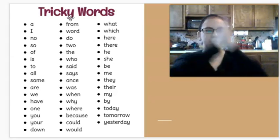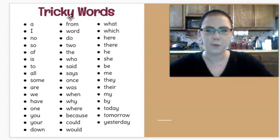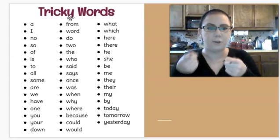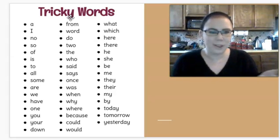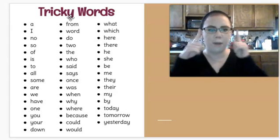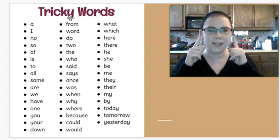Great job. Give yourselves a round of applause. Those are all of the tricky words that we've learned so far this year. Remember, the most important thing about tricky words is to know what they look like. So when you see them in your reading, you know what you're supposed to say. Because sometimes they don't look like what they should look like. They're trying to trick us. So we want to look at the word and say it so we can remember what it looks like when we see it again.